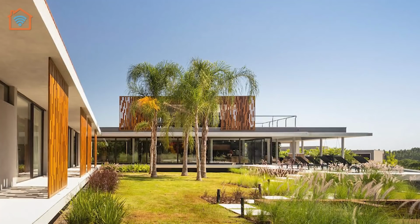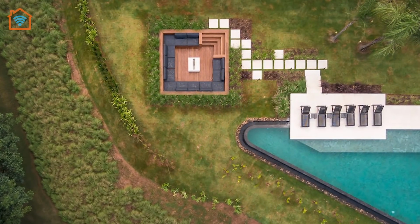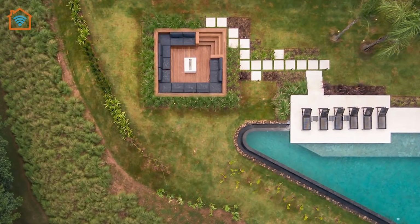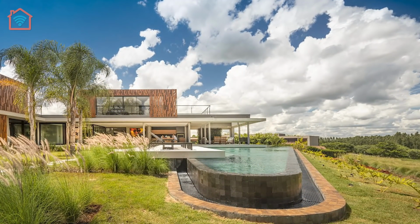In the middle of a contemplative garden, the open fireplace is an invitation to wait for the coldest nights with friends around. The triangular swimming pool was covered with Batu Hijau stones, in a tone that enhances the surrounding landscaping.